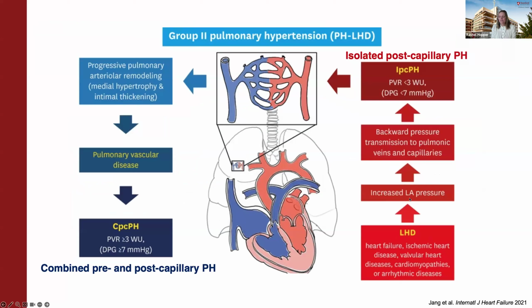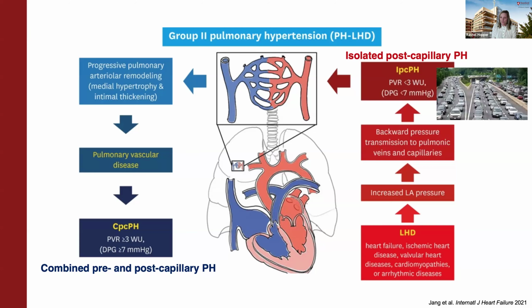This causes patients to have left atrial hypertension and a backward transmission of this pressure into the pulmonary vascular bed, of course, starting with the pulmonary veins, moving into the capillaries, and ultimately causing pulmonary hypertension by elevating the pulmonary artery pressure. Now, these patients have a normal pulmonary vascular resistance. They don't have pulmonary vascular disease, but they do have PH.